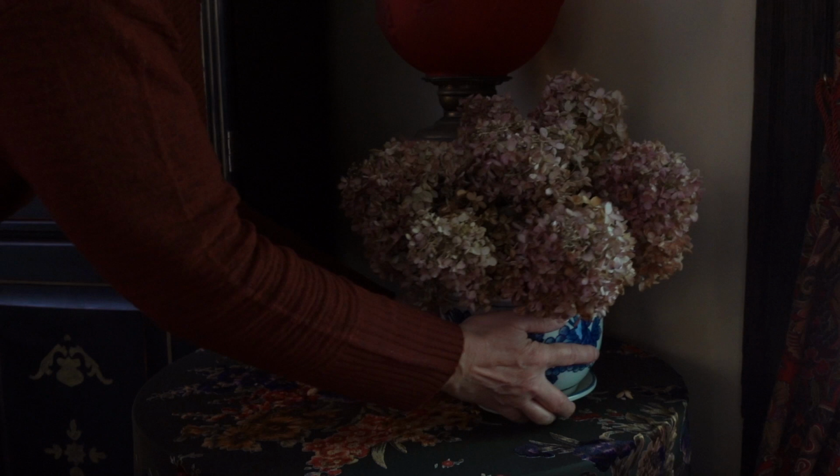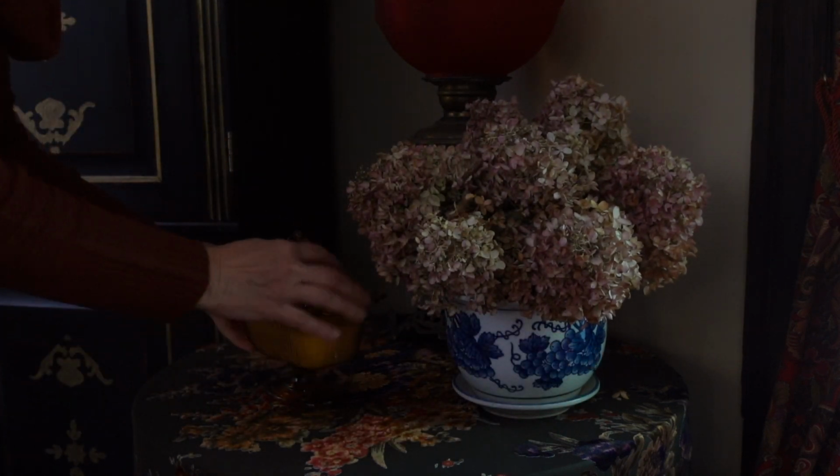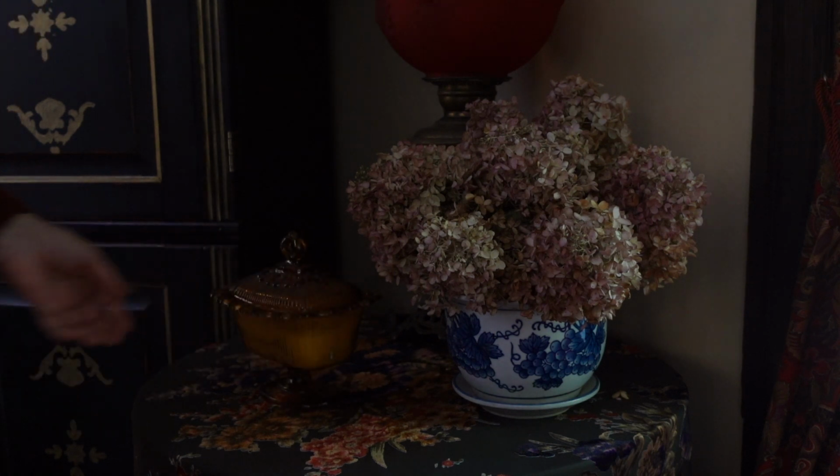I love when the hydrangeas start to turn these beautiful, dark, rich colors, and I use them all over the house.